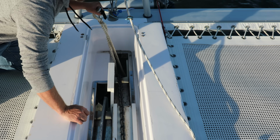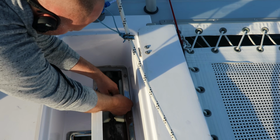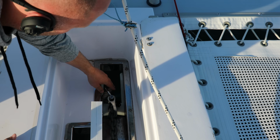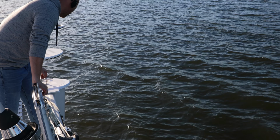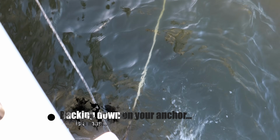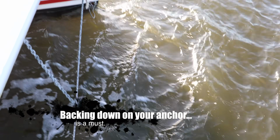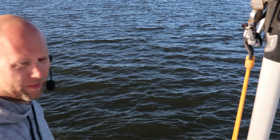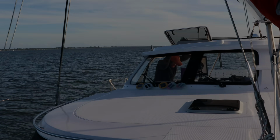Okay, and I'm trying to hook the bridle up now. Bridle is hooked up. Is it still hooked on? Yeah. Looks like it's nice and taut. Yeah, it looks nice and tight. All right, anchor set. Good job. Way to go, Cap! Woohoo! Hey, everybody, see that?